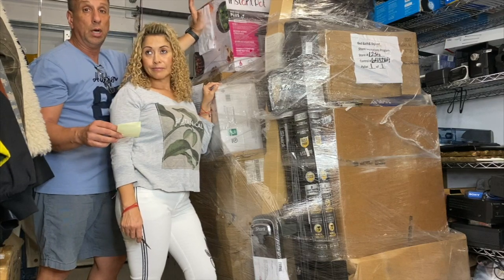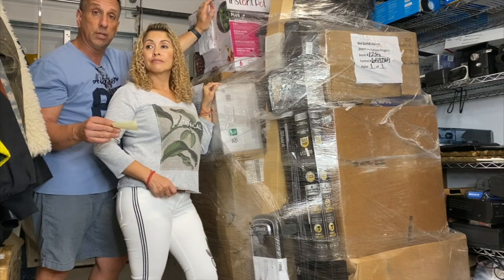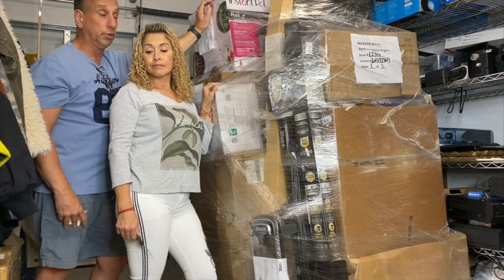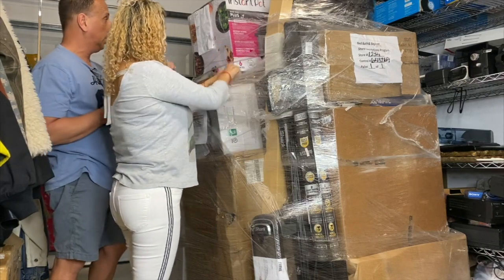279 items are supposed to be in here. Of course, we have to lot it and figure out what is missing from the manifest. This is a manifested lot, so that brings it to $6.31 per item. Let's get into it. The last one has some really good stuff, and I can see through the wrapping here. Open it. Go.